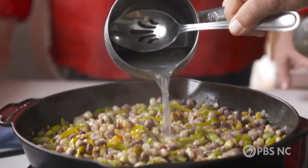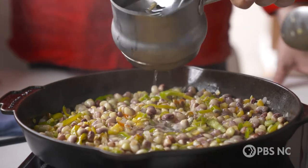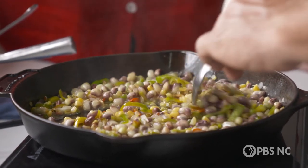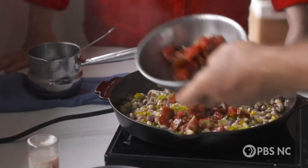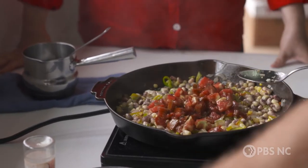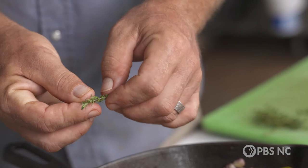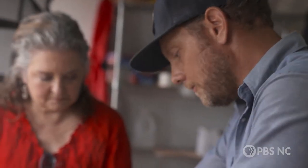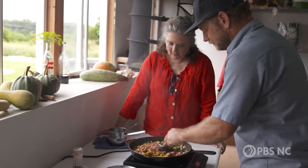Exactly. Okay. So all of this, from the time you jump go until you're done, we're talking, what, 8 minutes? Yeah, the secret's in the prep, just having everything ready. Because when that pan gets hot, it's a moving vehicle. We're getting some colors, like everything's kind of breaking down a little bit. So at this point, I'm gonna add my tomato. I have some aromatics, just some fresh thyme that I've pulled out of the garden. I'm just gonna add a little pepper. And then I think we're there.